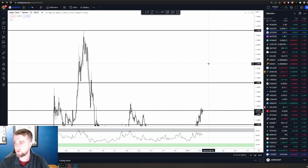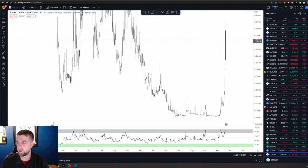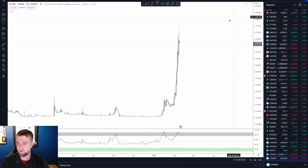Clintex for Sonic, this. Absolutely no idea what it is. Never heard of the asset, but look at that. It is pumping on the daily time frame there. Wow, it is. Let's just have a quicker look at this rise from the bottom here.